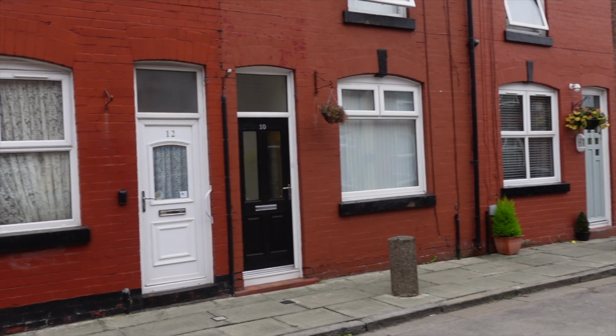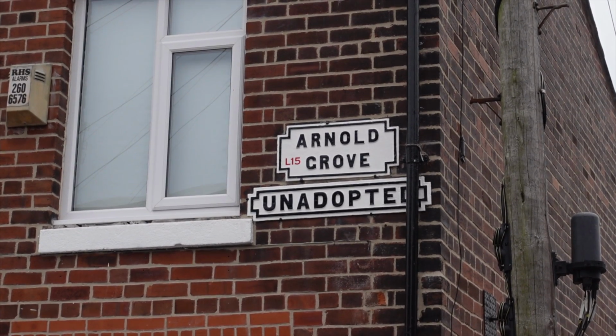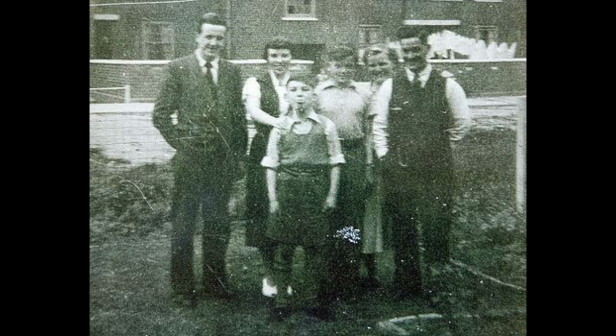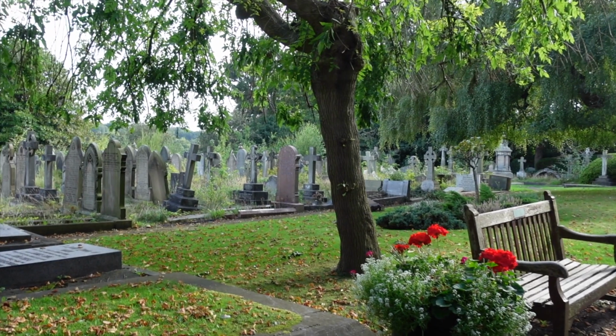12 Arnold Grove is the birthplace and early childhood home of former Beatle George Harrison. His parents, Harold and Louise, moved to the house in 1931 following their marriage. The rent was 10 shillings a week, and their 4 children were born in the house: Louise, Harry, Peter and George. Harrison lived in the property for 6 years, by which time his family had been living there for nearly 20 years.